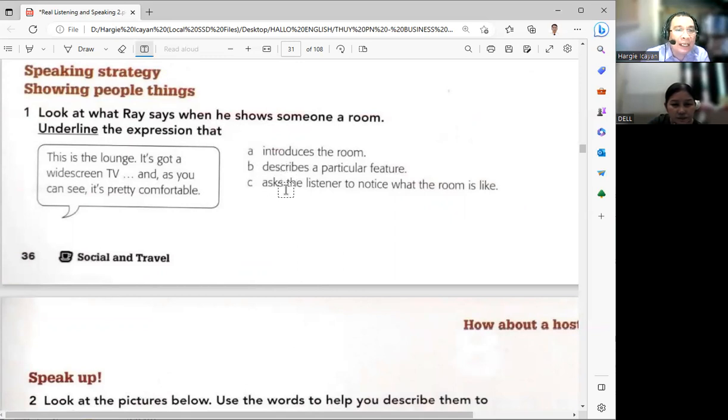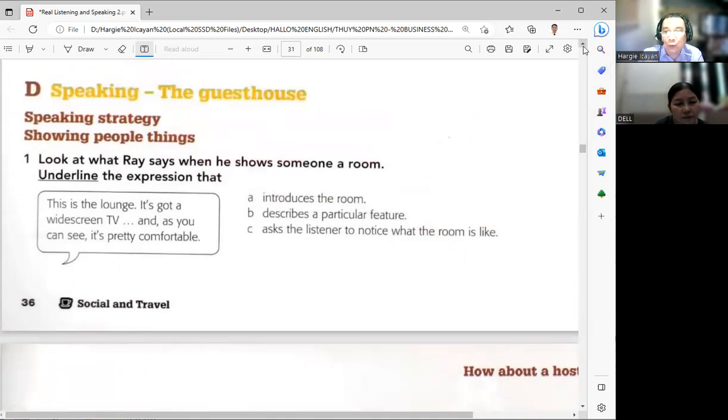Now let's try to think: what is the expression that we can put in here? This is the lounge. It's got a widescreen TV, and as you can see, it's pretty comfortable. So what do you think would be that one, Toy? So the expression that Ray used in order to show someone a room would be the following.